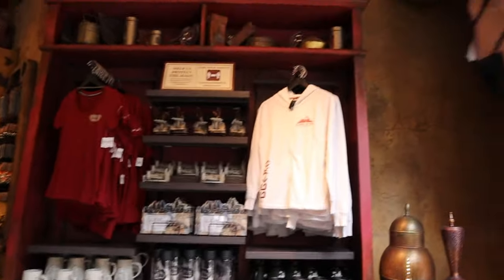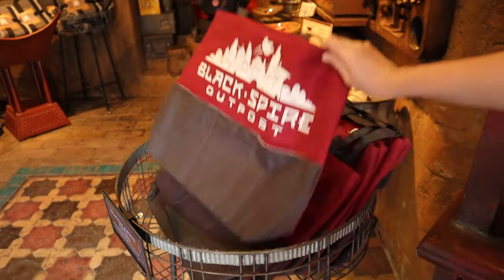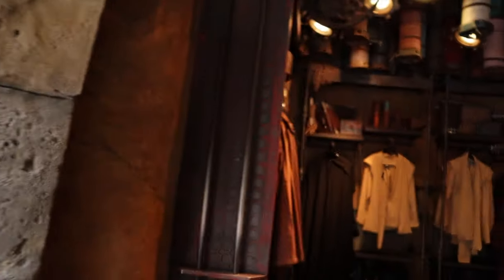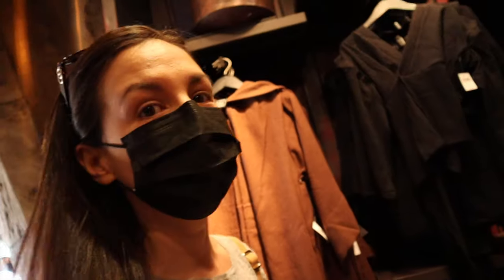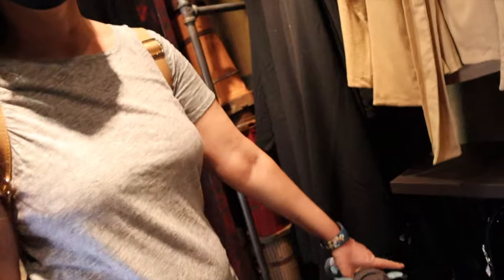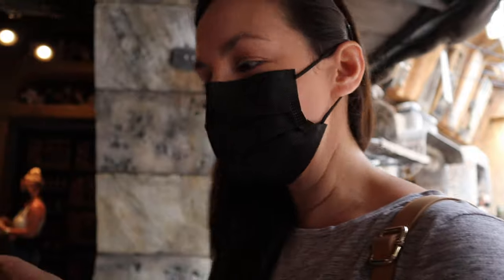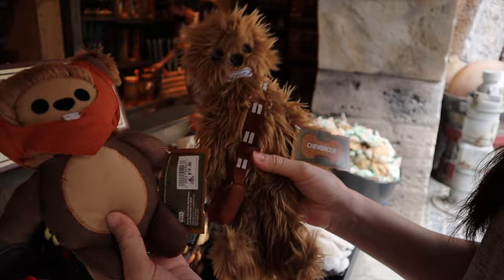Hi. Hi. I like this bag. This cool. There's all the outfits. I wear this for Halloween. Just the belt is $60. An Ewok for $20. And a Chewbacca for $22.99. These are kind of cool.